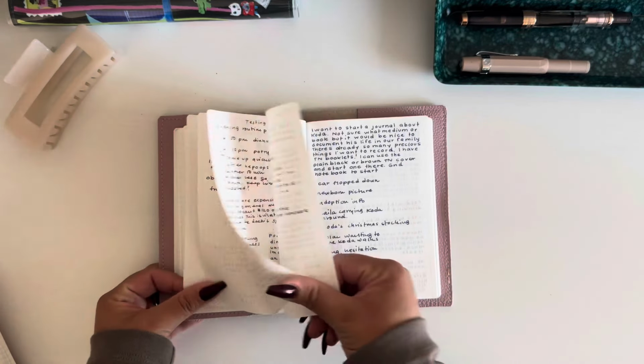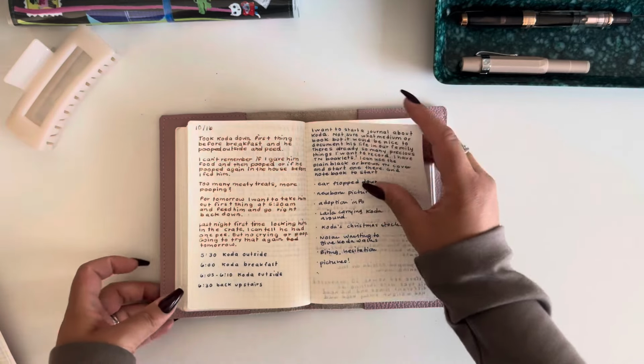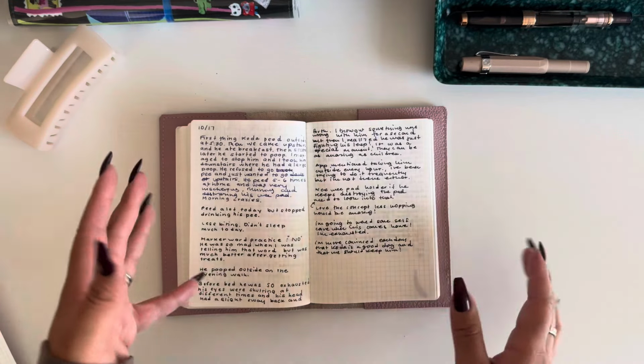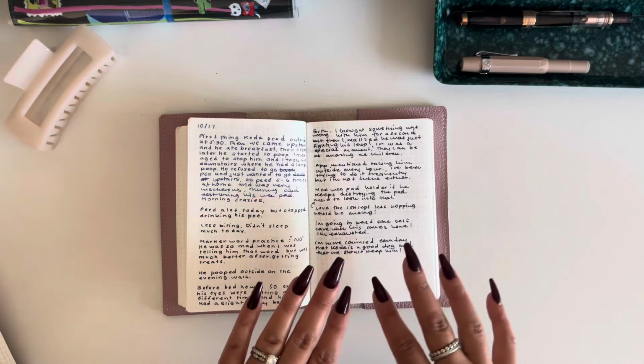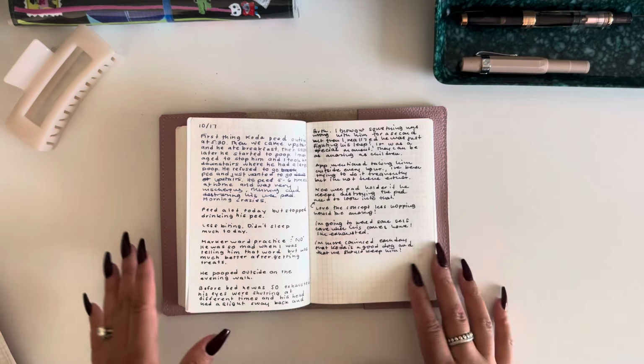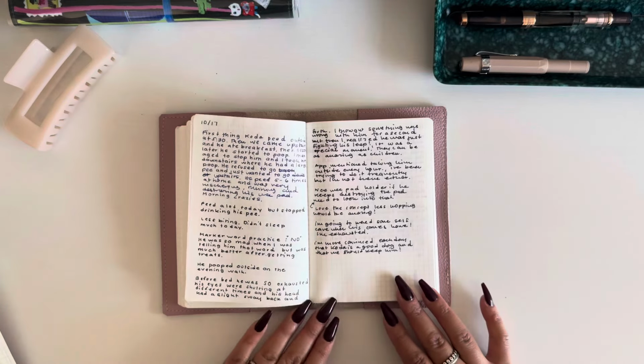Maybe I'll add a picture in here. When does he like to poop? When does he like to pee? The answer is endlessly, clearly, but I'm hoping to get to a routine, and I will be able to learn from the things that I'm noticing because I'm jotting them down.